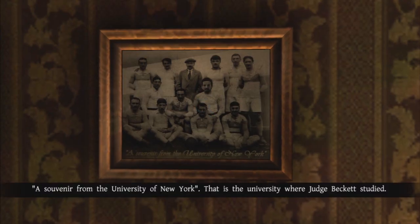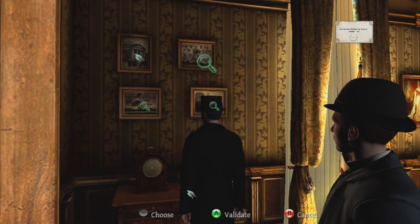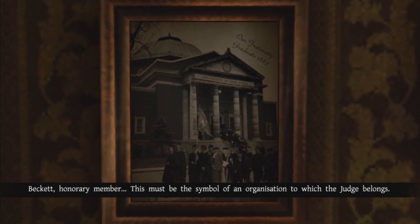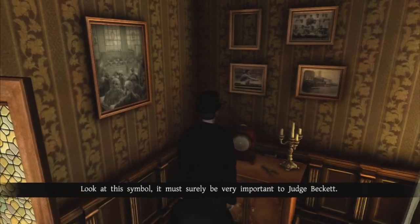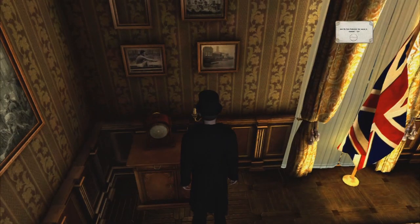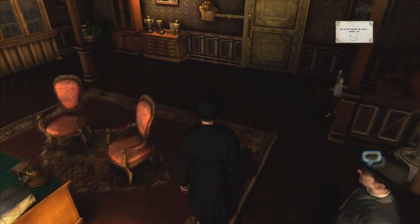A souvenir from the University of New York. That's the university where Judge Becket, honorary member. Okay, and the final one. This must be the symbol of an organization to which the judge belongs. Look at this symbol. It must surely be very important to Judge Becket. Well, we've taken a photo of him. An oarlock. It must be a souvenir. And we've seemed to have taken a heck of a lot of oarlocks.